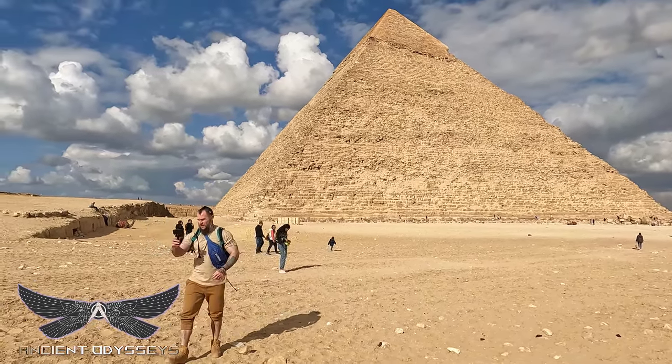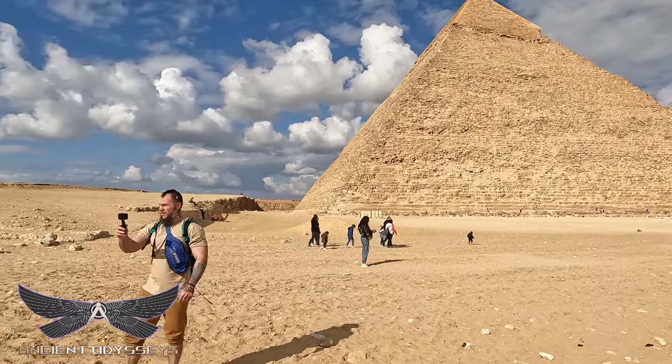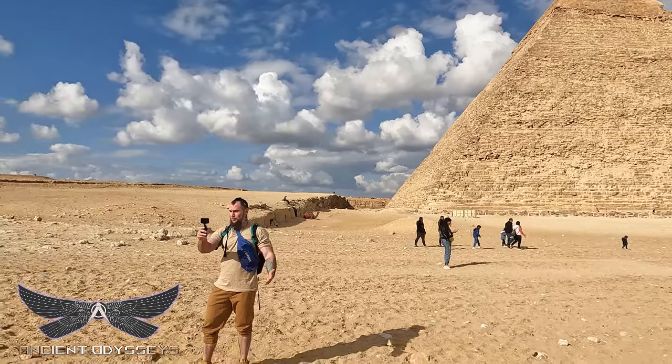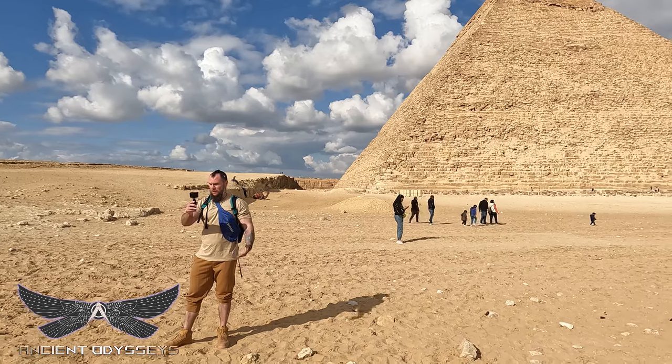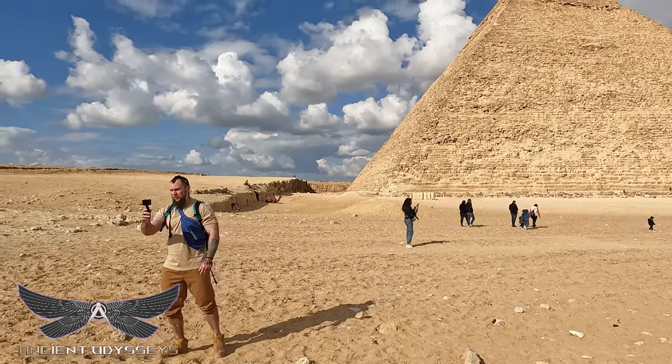To the Giza Plateau today to investigate and get first-hand documentation of the current reconstruction of the Pyramid of Menkaure. And you heard that correctly. There is an ongoing project.